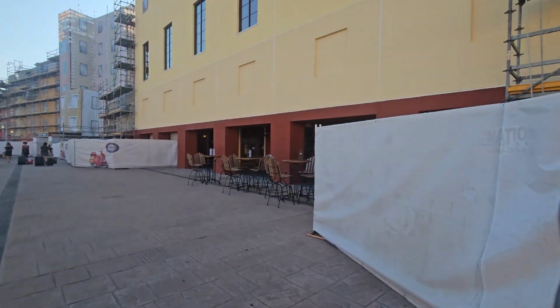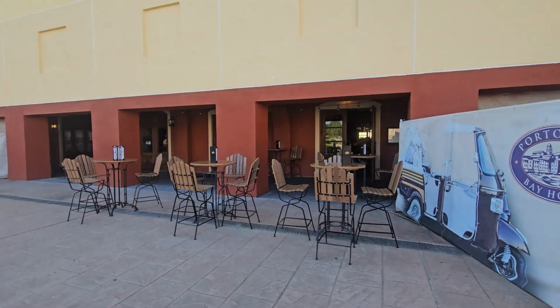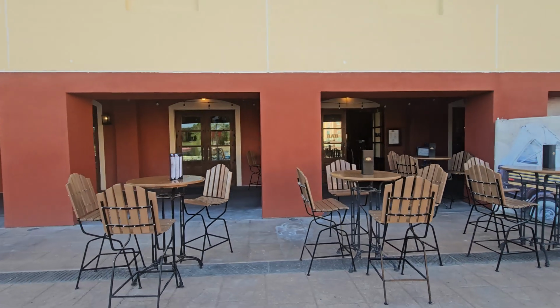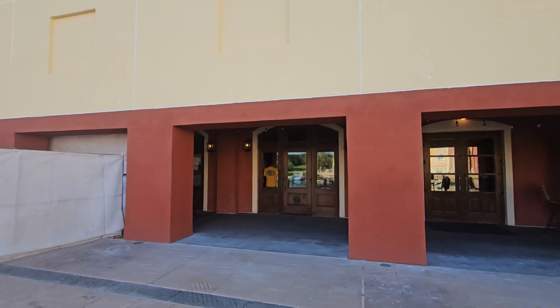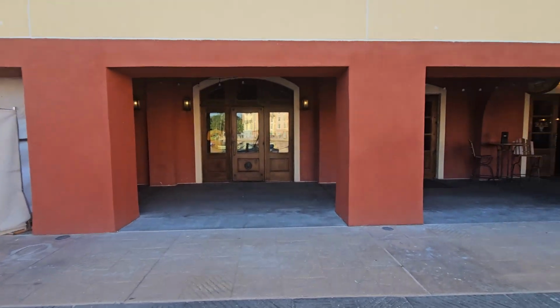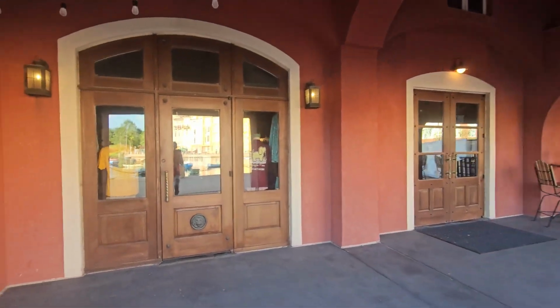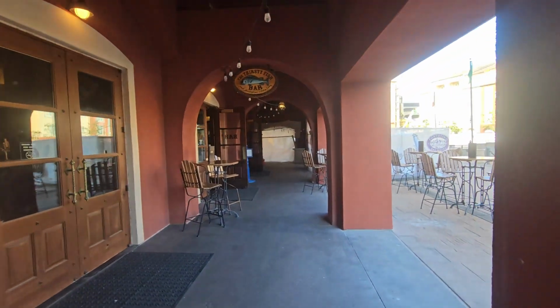So they do have some of the outdoor seating up for Thirsty Fish here. So Thirsty Fish is actually getting some business now. See, that little store here is closed. Thirsty Fish is right here to the right, so it's nice to be able to just walk in here now instead of coming down this hallway and down. Let's walk down here anyway.